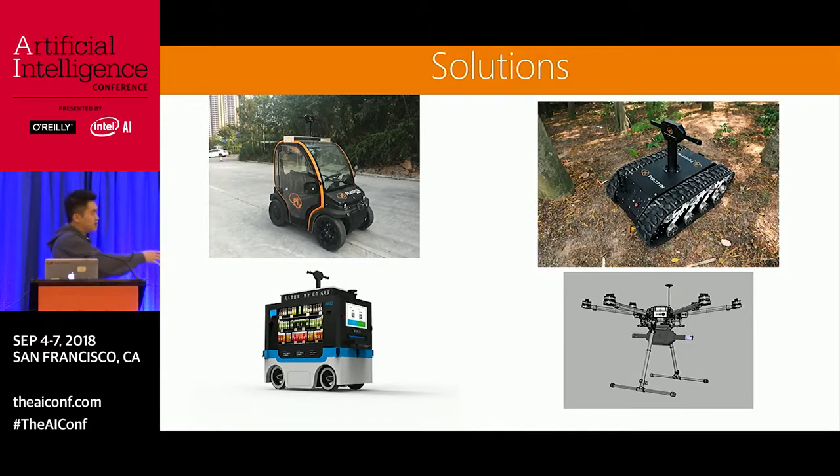Say if we can have an autonomous vehicle that's vending, if there's a kid in front of you, wave at it, then it stops. You can buy a can of Coke, or you can buy anything you want from that autonomous vehicle. I think that's a very good application.